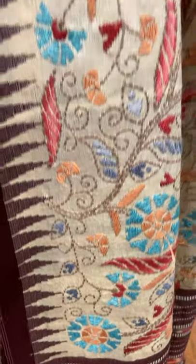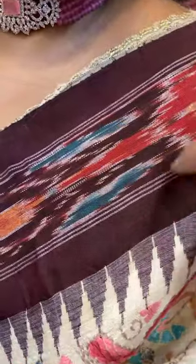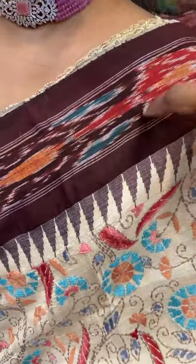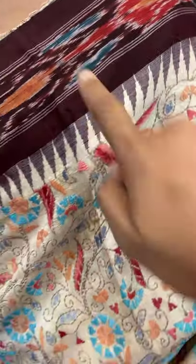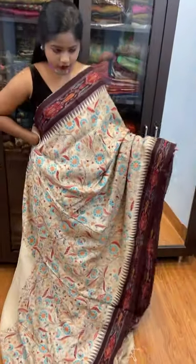Just see this. The fabric, this is original tussar color, ladies. You can see the background is original tussar color. There is no dye. Only thing is, they have taken the colors from this woven border and they have done this exclusive khatha. Just see. The colors, they picked from the border. And with those colors, these artisans have done this exclusive khatha.